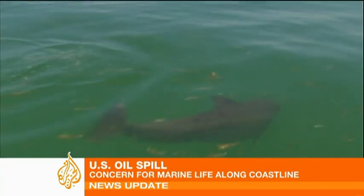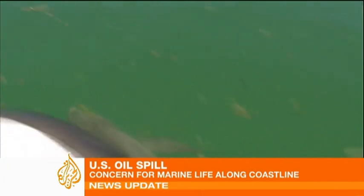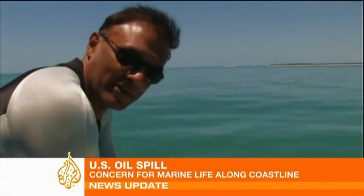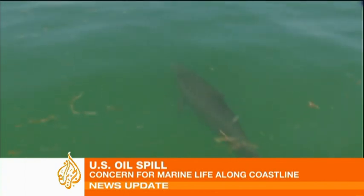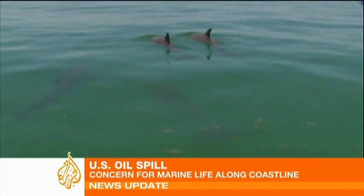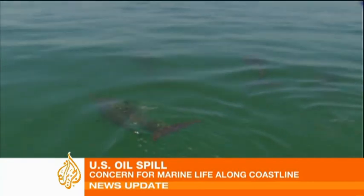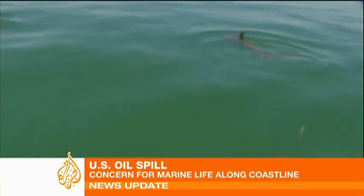The inlets and bays around the islands are vital breeding grounds for marine mammals, including these dolphins, which put on a show for the camera. This is amazing. They're actually swimming on either side of us, crisscrossing all the time. Less forthcoming, but equally important, are turtles and endangered manatees, which spawn in these waters. An oil slick on the surface could be lethal. Because they have to come to the surface to breathe, they won't be able to do that without getting very ill.